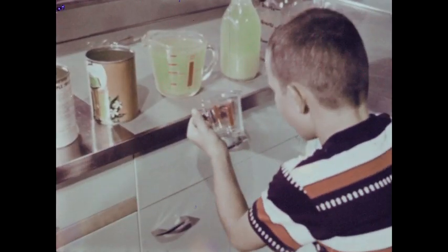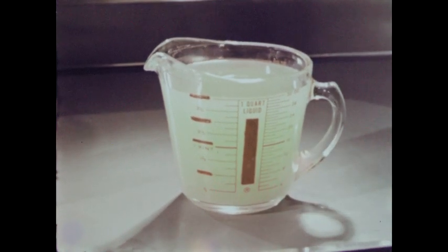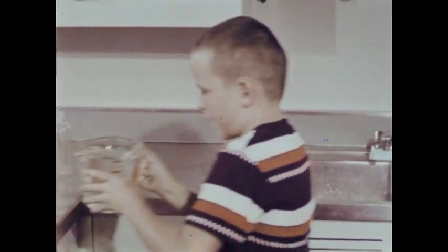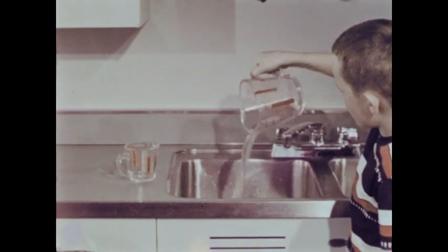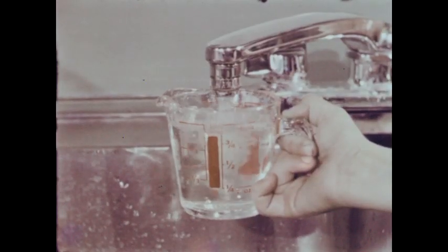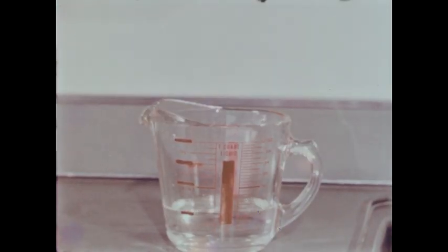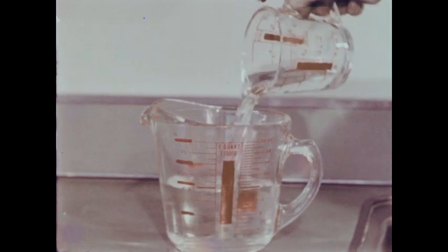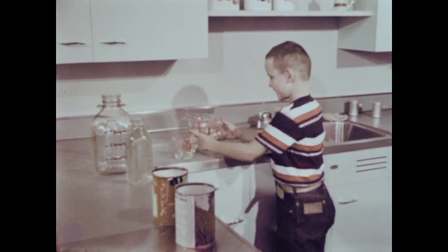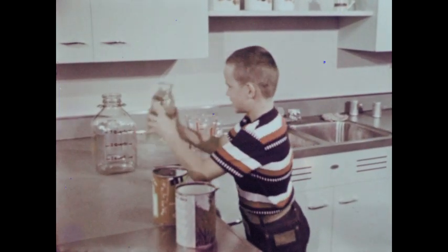We know the big measure holds 1 quart. See, it's marked, 1 quart. And halfway down is another mark for 1 pint. Now let's stop pretending that this is orange juice so Ricky can pour the water out. Ricky could do all his measuring with water, and so could you if you wanted to. How many cups will fill a pint? Let's see. There's 1 cup. And 2. 2 cups in a pint. If it takes 2 cups to fill a pint, then 1 cup must be 1/2 pint. And that's how Ricky learned something about measuring liquids.